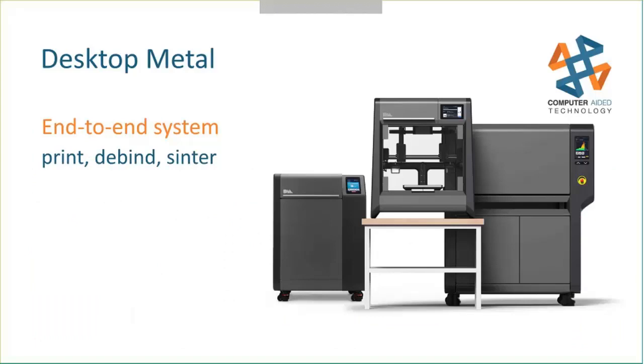So Desktop Metal here has created a fully end-to-end system. You see in the middle there is your printer. On the left is the debinding station, and on the right is the sintering furnace. And this entire fully end-to-end system is office-friendly, classroom-safe, all that good stuff. Like we mentioned on the slide, you don't need any hazmat suits. You don't need any special facilities. All this can be in your office.